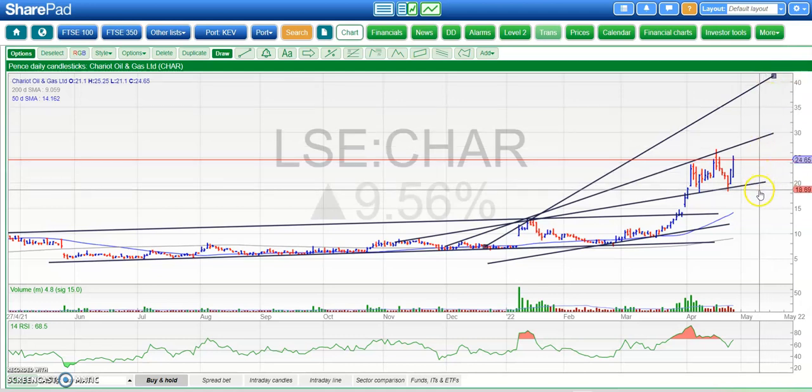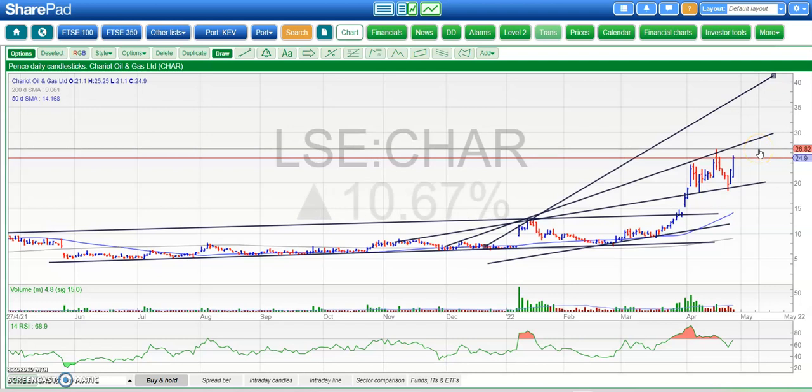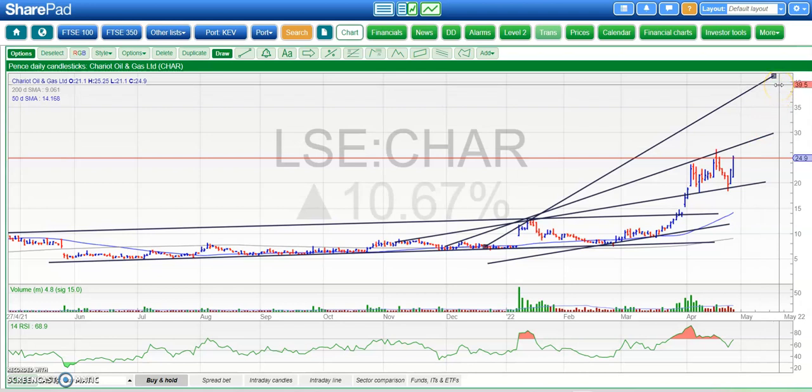Upside valid while we hold above the recent double support there around 18.5 pence. And an end of day close through 27 pence could be the trigger for that move to 40 pence plus. So let's see if Chariot can come up with the goods.